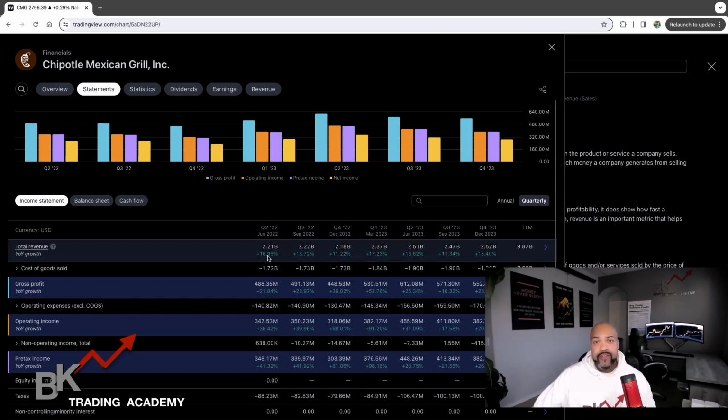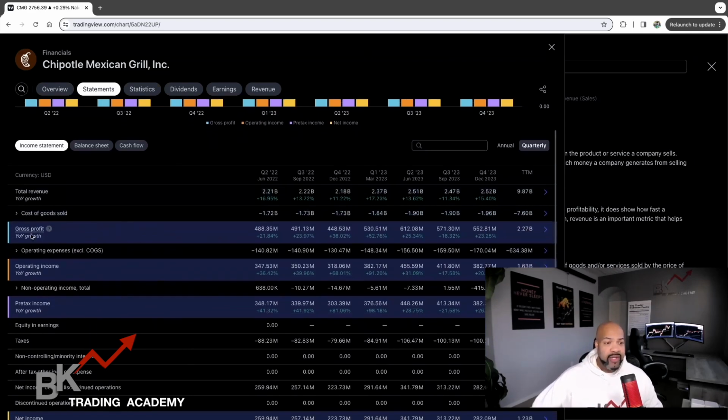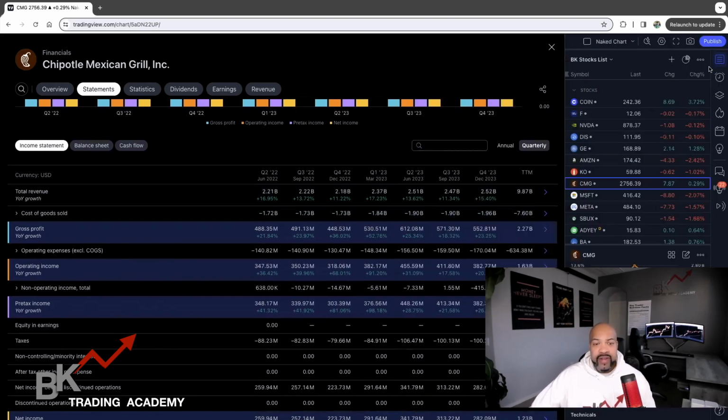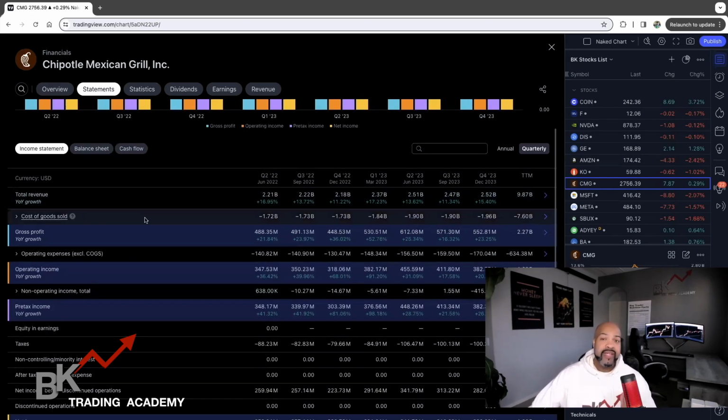All you need to do really, if you're new to numbers or if you just hate numbers, if you see green, that simply means it's growth, okay? And then you have, scrolling down, gross profit. What is gross profit? Click here for definition. Gross profit is the profit that the company receives after deducting the costs associated with the sales of its products, for example, manufacturing costs, and it goes on and on. I love it, very simple. And as you go down to operating income, pre-tax income, all green. So starting from quarter two of 2022 all the way to current, Chipotle Mexican Grill stock is looking pretty successful.